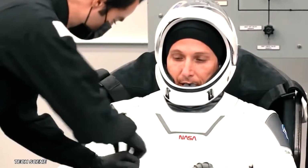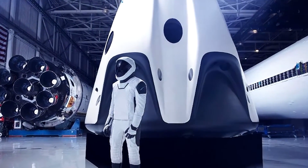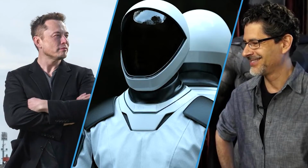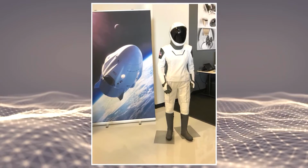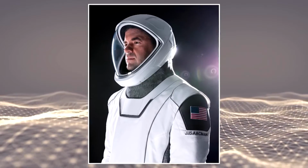So slim is the finished suit that Musk was forced to clarify that it's actually real and not a mock-up. He said, quote, "It definitely works. You can just jump in a vacuum chamber with it. It's fine." It seems Musk asked Fernandez to create the suit keeping only aesthetics in mind, and they later worked together to figure out its working. Since each suit is tailored to the specific measurements of each astronaut, it becomes more personal.